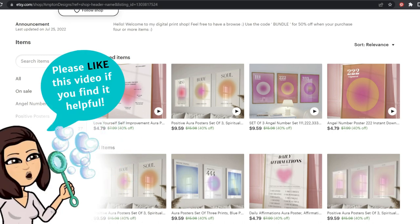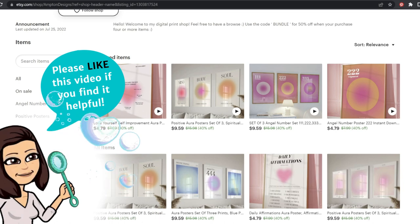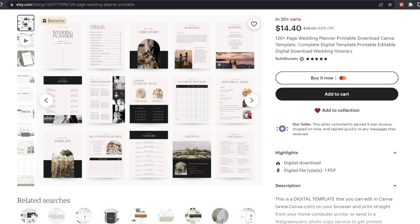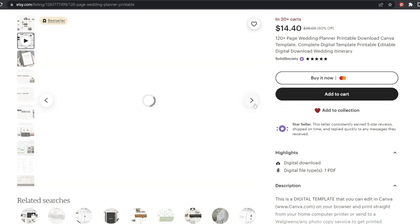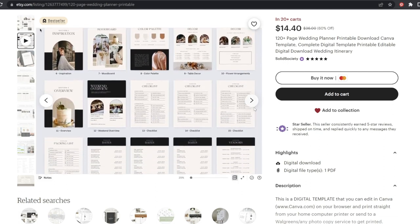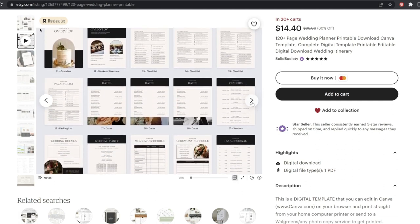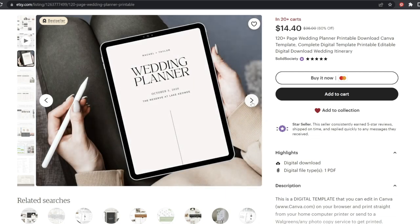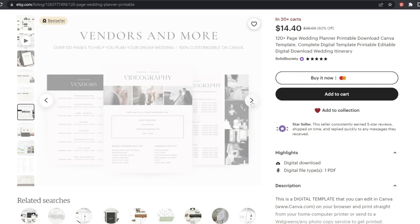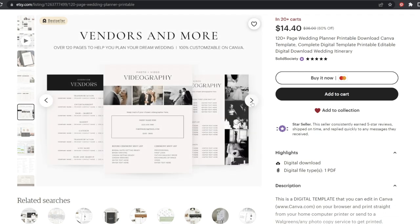We have one of my favorite product types, which is planners. This one in particular is a wedding planner printable. It's a Canva template, so you can open it up in Canva. You can edit it. It's a very popular bestseller. It's very well made. The video is awesome, and it comes with a lot of great features inside. So you can see why it sells so well.